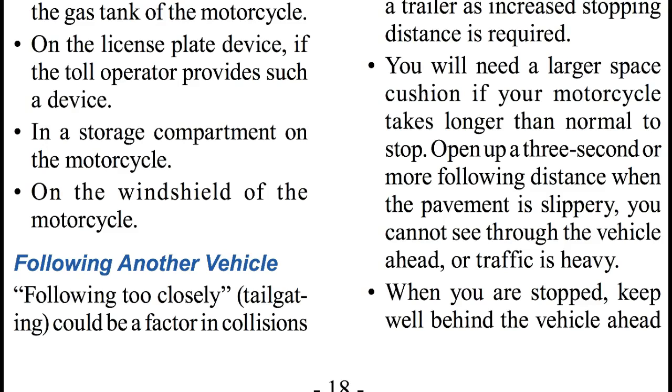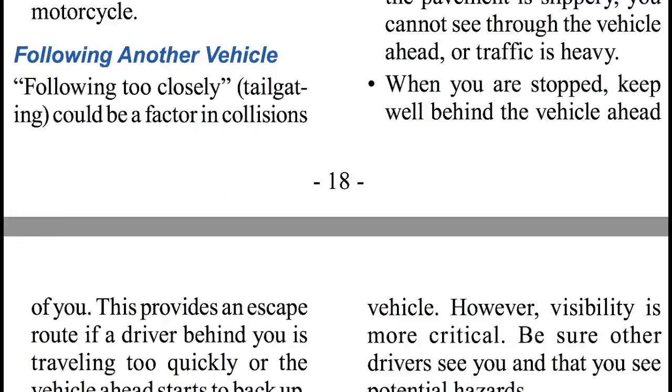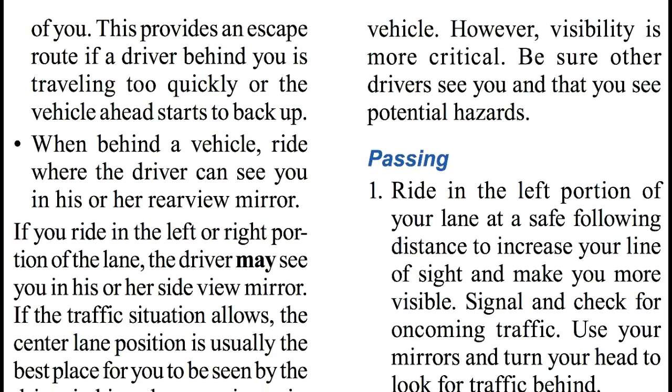When you are stopped, keep well behind the vehicle ahead of you. This provides an escape route if a driver behind you is traveling too quickly or the vehicle ahead starts to back up. When behind a vehicle, ride where the driver can see you in his or her rear view mirror.